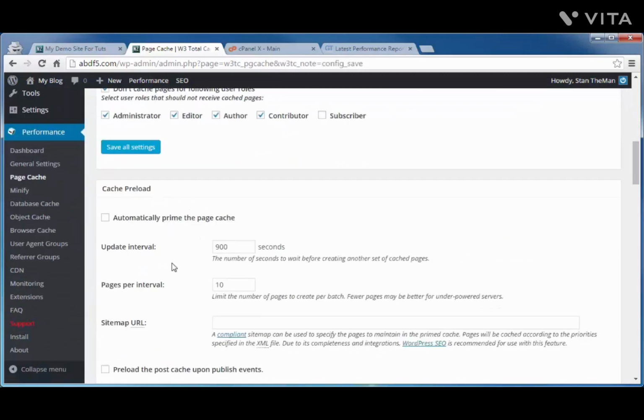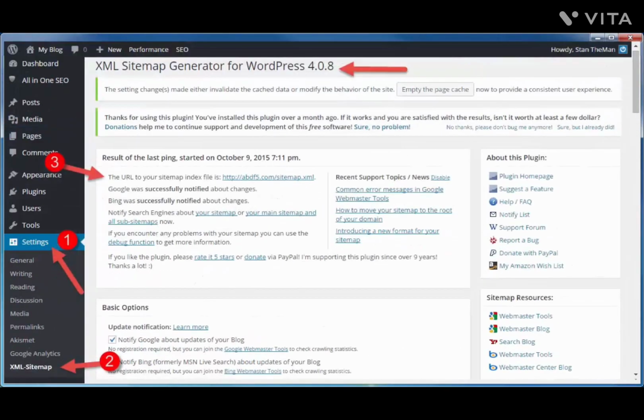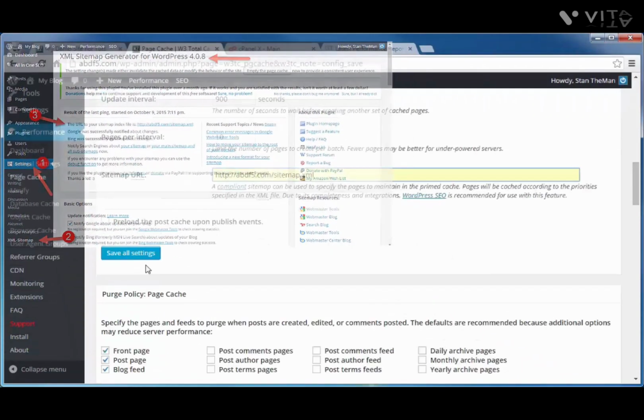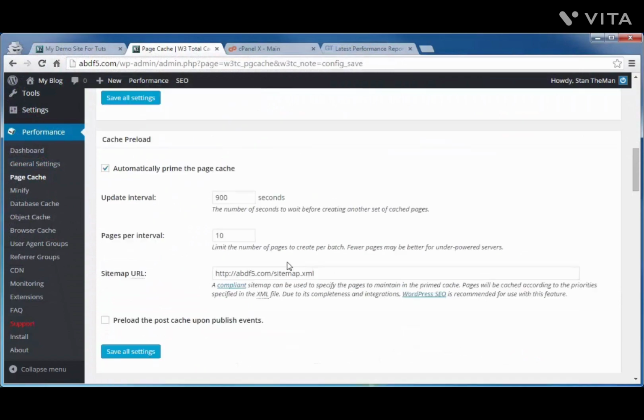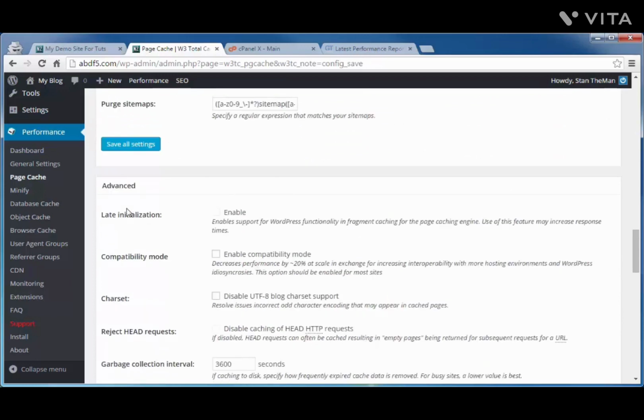If we scroll down, the next one, Cache Preload, go ahead and check that. Leave the default numbers there. And if you have a sitemap URL, which you should have a sitemap, go ahead and enter that in here. Save All Settings. And if we come on down to Purge Policy, the default settings are just fine. Advanced, you want to make sure that compatibility mode is checked. Everything else you can just leave alone.